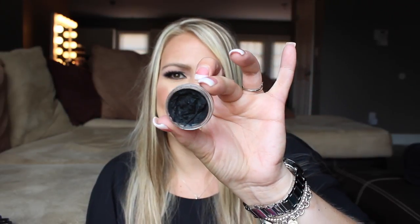Another thing that I have been loving this month is the Inglot Gel Liner in number 77. So it comes in a little package like this. And you can see I've kind of been digging into it.